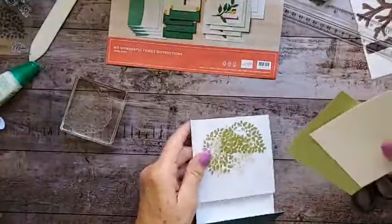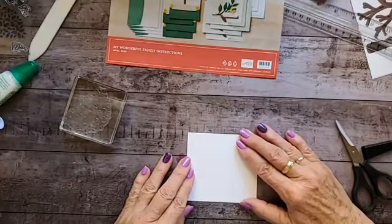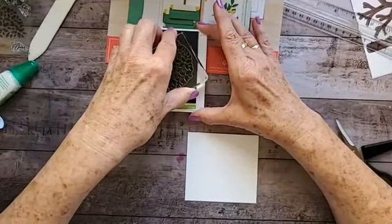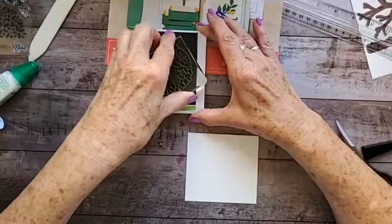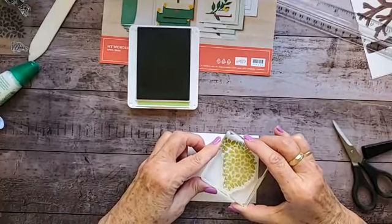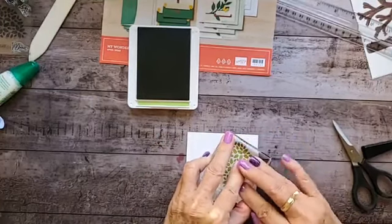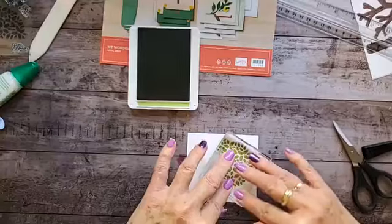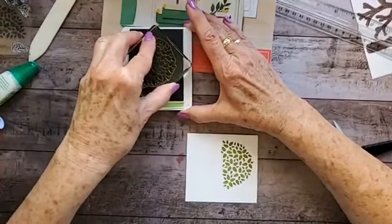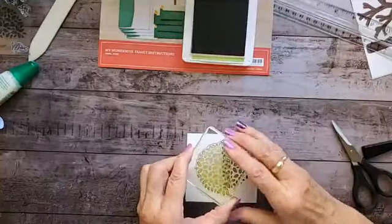So what I'm going to do is, I'm going to stamp it first. Okay, so we're going for this. And again, I'm using my Pear Pizzazz, and putting it on the right hand side, and I'm going to put it a little bit higher on the cardstock. And this is a bigger stamp, so make sure you press down in the center. Pull it up and re-ink. And we're going to then do the other side. Hopefully I do it better than I did on the demo.